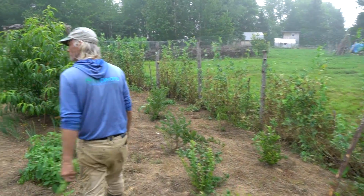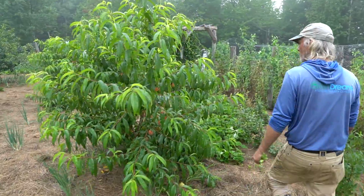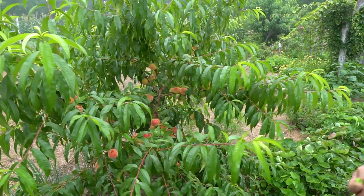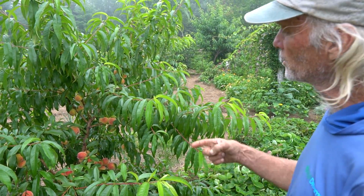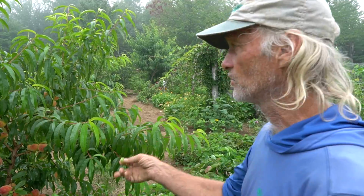And then you wouldn't think peaches are good for Maine, but they develop varieties. The problem here is too much cold. The problem in Florida is not enough cold, so they develop varieties for both. That's so funny. They're short-lived here, though. You're lucky to get 7 or 8 years out of a peach tree here, but still high production. These are only 3 years old.